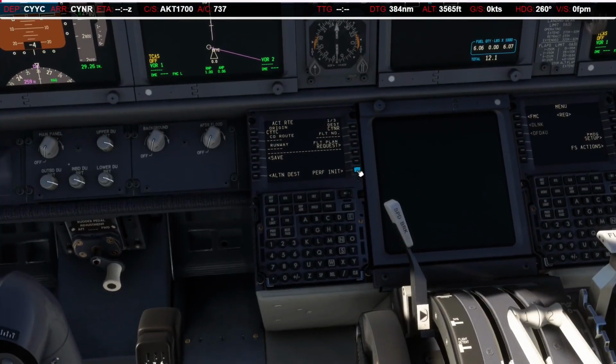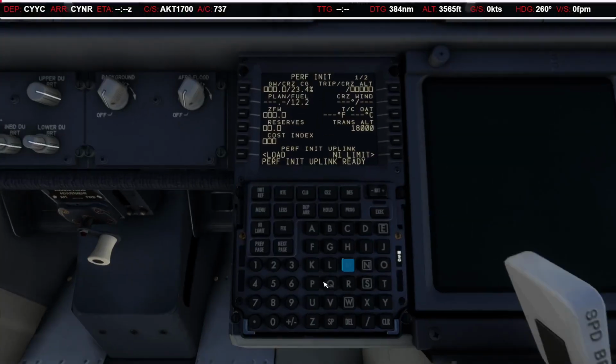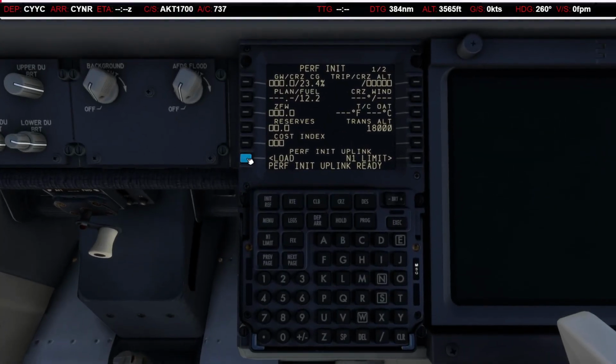So let's see. All right, so we're going to go to performance. We're going to get the initial request. We can go up here, keep going on our fuel. We don't need center tanks with what we've got. We've already got 39. We've got this. Let's get these flipped on. So I'm just trying to keep things moving while this does what it's doing.